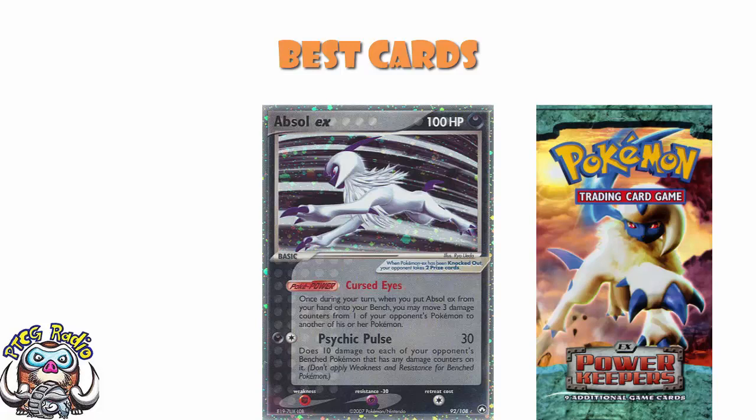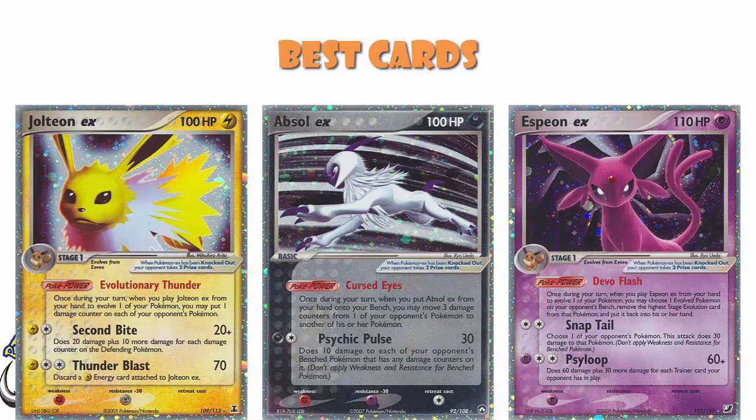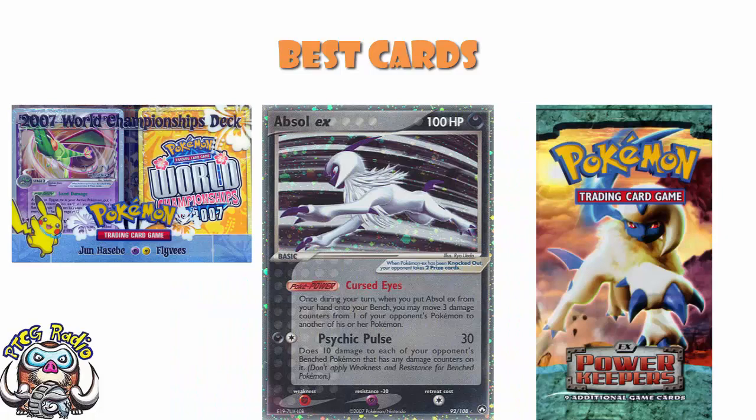I mean, if we look at Worlds 2007, the Masters Division was won by Tom Roos, playing Legendary Ascent, which was very much an Absol Eevees deck based around Absol EX. And then your Eevees like your Espeon, your Jolteon, your Vaporeon. We spoke about this deck a little while back. And then the Junior World Championships was won by Jun Hasebe, playing that Flygon deck we've talked about. But again, this did play a copy of Absol EX.